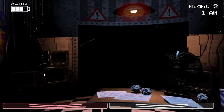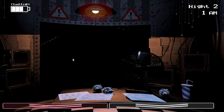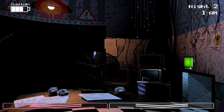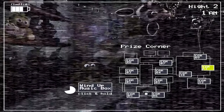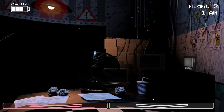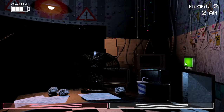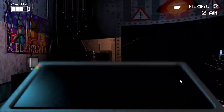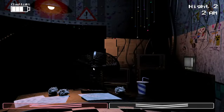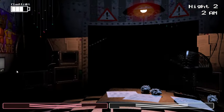Right, quickly, okay. Okay, so Chica's there. Really isn't a problem. However, we do need to just check because. Right, so I'm assuming. Okay. Okay, Toy Freddy's there. Oh, guys, we've got Foxy. Oh, okay, he's still. Okay. That's weird. Oh, guys. Okay, never mind. He's not there yet.